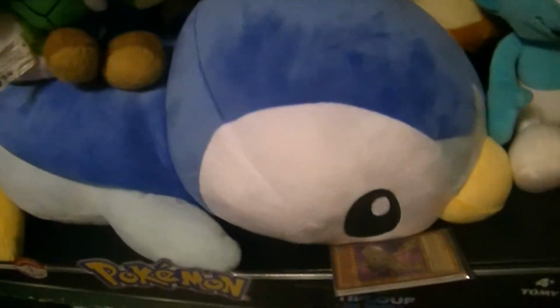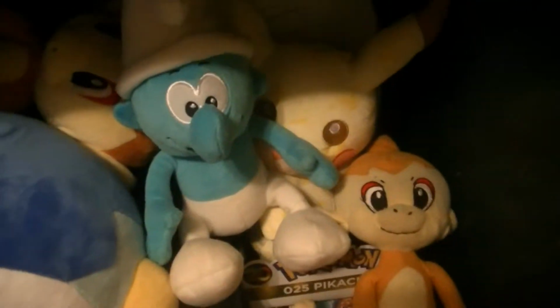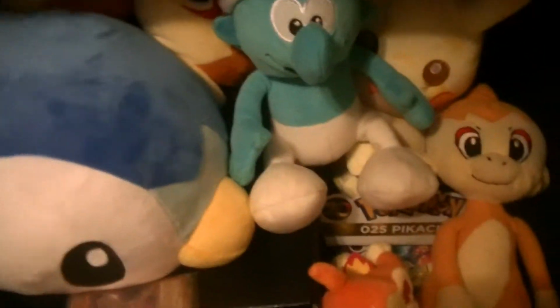But it's going for like $400 online, at least if I see Canadian. And yeah, it's always going to go up in price because it's not going to come back in circulation. Smurf, that was more like 10 cents at a thrift store.